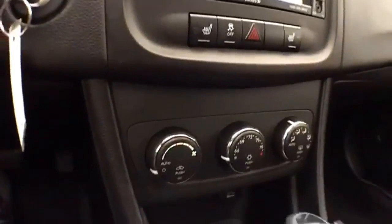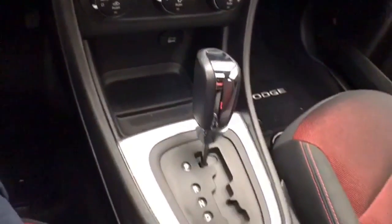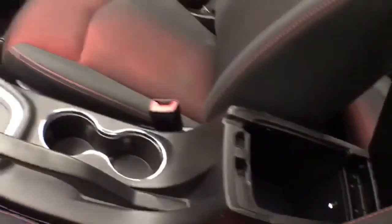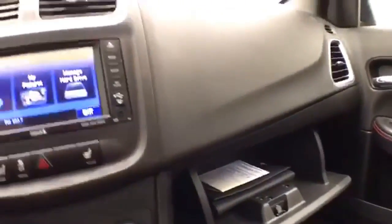Heated front seats and automatic temperature control. 6-speed automatic transmission with manual shift capability. Lots of storage space in the armrest. And a large glove box with all the owner's materials inside. And power moonroof control overhead.